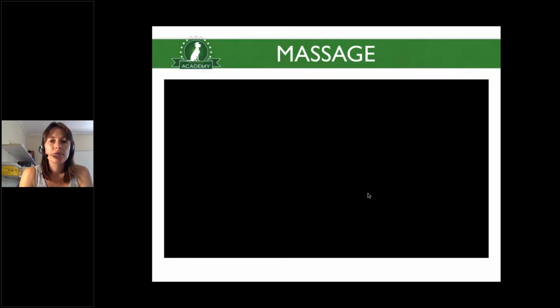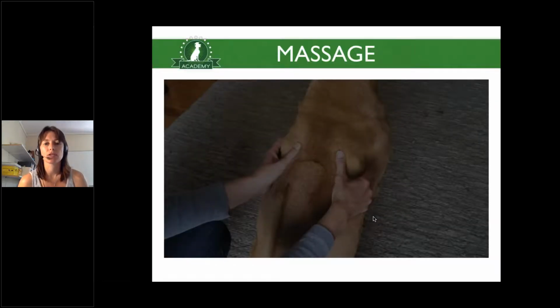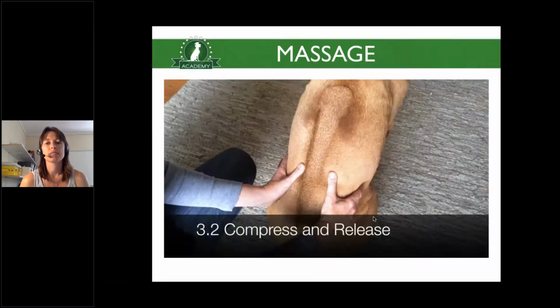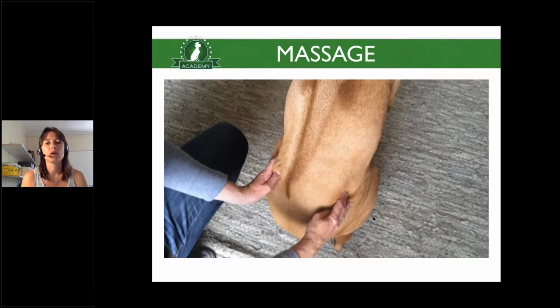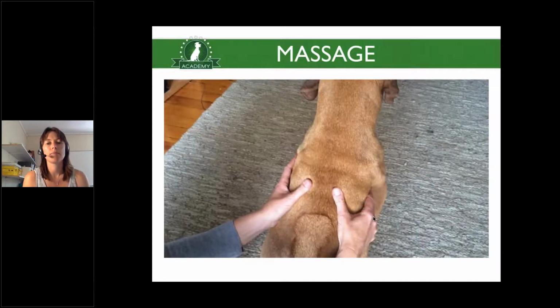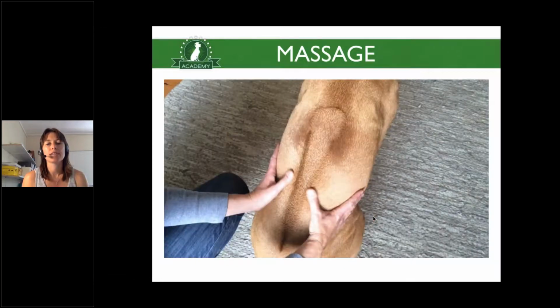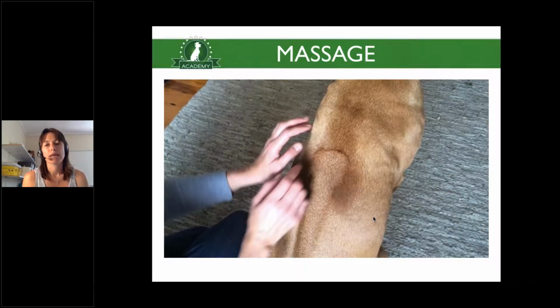So here is a very basic example of how to do a back massage. It's called compress and release, and you're basically going to use your thumbs to push and compress and then go gently outwards. We're going all the way along those paralumbar and paraspinal muscles, and every time we push and compress, we're helping to push some of the blood out of the muscles and helping to relax them.